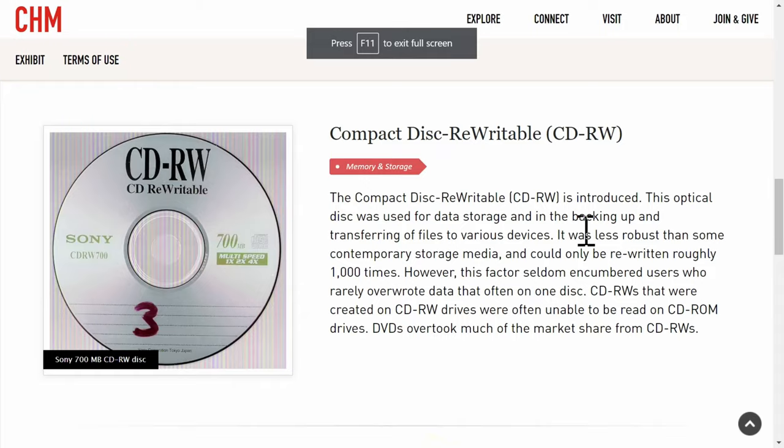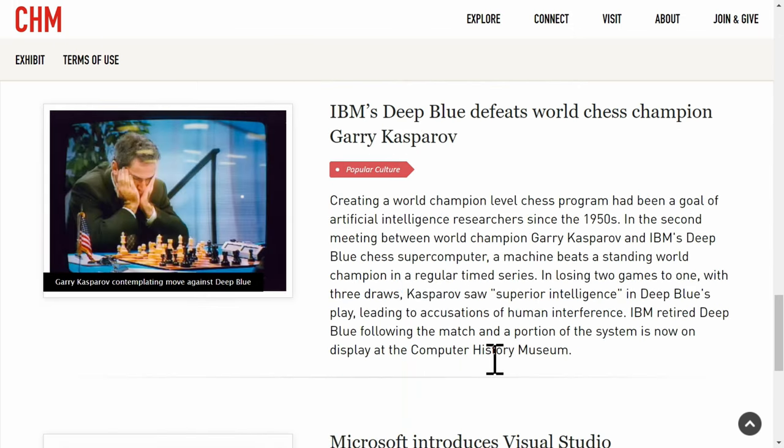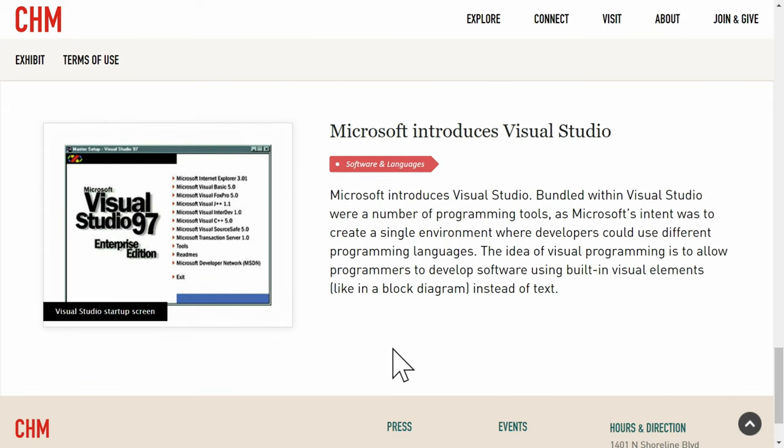Aren't computers fun? What else is on here? IBM's Deep Blue defeats world chess champion Garry Kasparov. I remember watching that. That was actually a big deal. I don't know why they had it in there. Microsoft introduces Visual Studio. That's a big deal for developers. Microsoft did so much work to get the ecosystem up and running. Visual Basic. Visual J++. There's a lot more to it than just one component. Yeah, there's a whole lot in there. And then that's it.